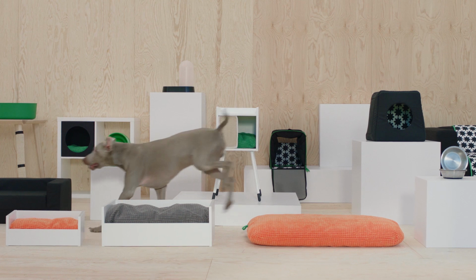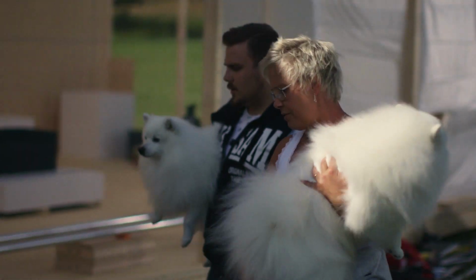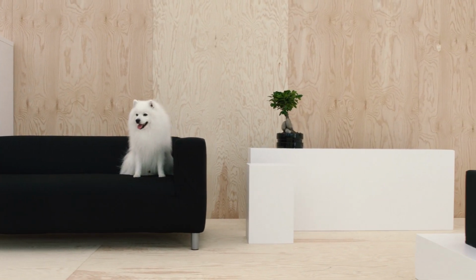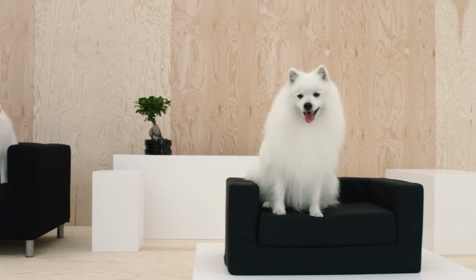It is quite important for IKEA to have a pet range that fits into our normal furniture range. As a pet owner, I can say, so far, the normal pet products are quite ugly. So it's quite nice to have well-designed and good quality products for this family member as well.